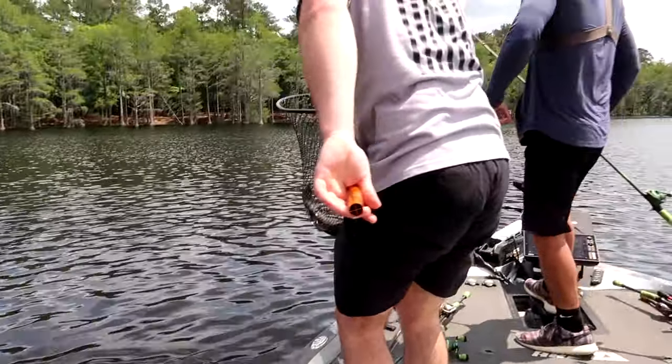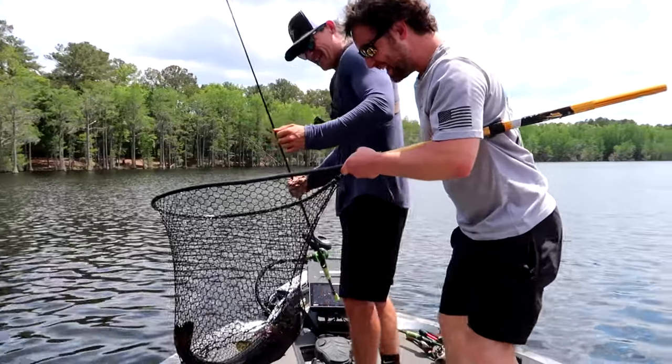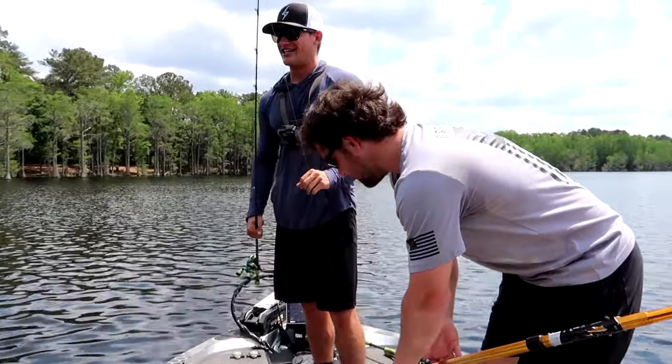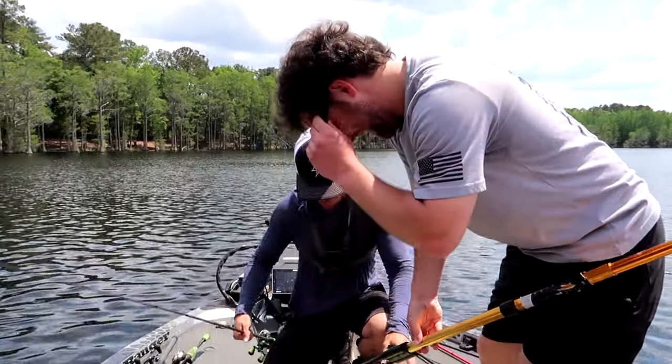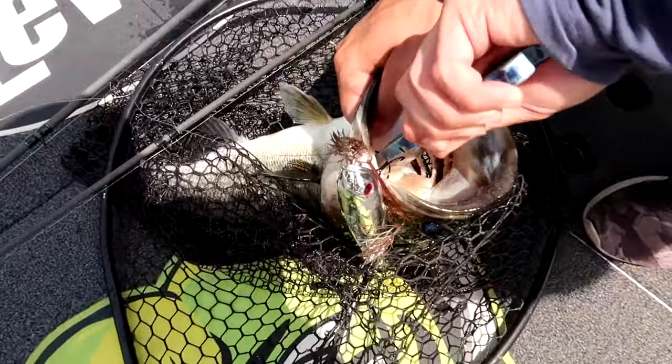Oh my gosh. He's not a 10 pounder. He's not a 10 pounder. That's a giant. He came all the way out of the water for that thing. Guys, this is the best feeling in the world, honestly.